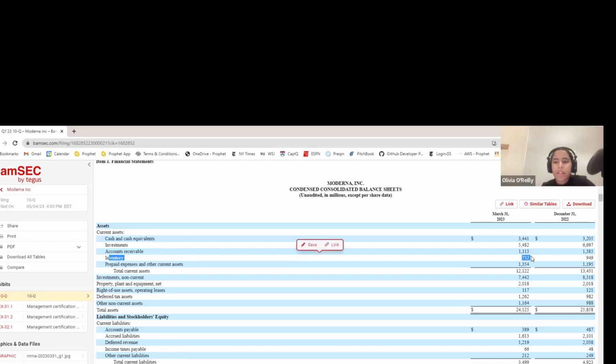Wouldn't inventory just be, I guess, how many vaccines they have? Yeah, it's vaccines or components of vaccines that might not have been assembled yet. It could be either that are just sitting in their warehouse and haven't been sold yet.